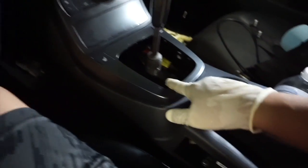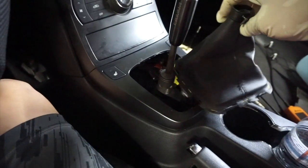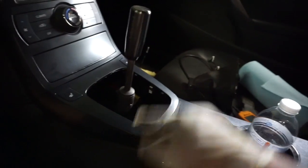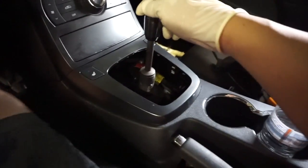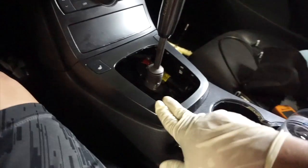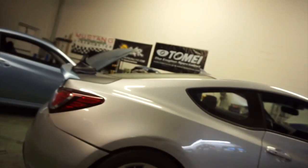And also this is actually an automatic layout, and he had this cover kind of hiding it. That's probably why it looks like it's not so centered. But this is actually the stock layout right now. So he just has to buy one more for the manual with the boot on it. I tried to throw in that one, but it's not getting separated, and I'll also have a use for it. So let's go for a drive. I guess I'll just show you.